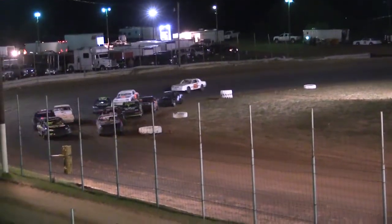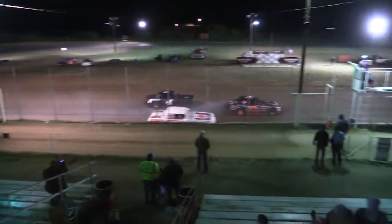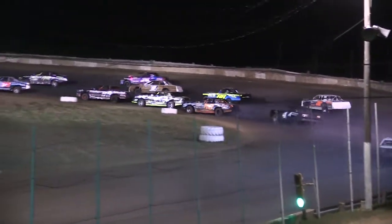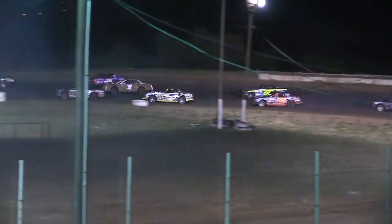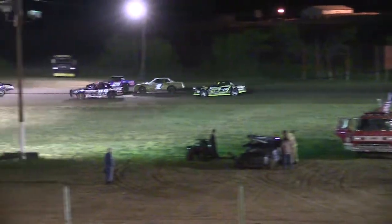Green flag is out. We're back underway. And Weston Abbey going to lead the field into turn number 1. Here comes Husky on the bottom, though. Jamie Husky not going to go away without a fight. He'll lead the field out of turn number 2. We're 3 wide briefly down the back chute.